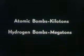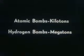Picture we are about to see, we must remember that the explosive power of atomic bombs used in this test was in the kiloton range. The explosive power of today's hydrogen bomb is measured in terms of megatons. What does that mean to us? It's a matter of practical application. It takes 1,000 kilotons to equal 1 megaton. And by applying the scaling laws, the proportionate comparative effects of a larger bomb can be determined.